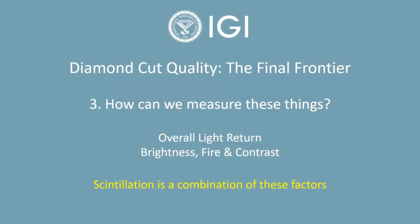Okay, so then how can we measure these things? Well, simply put, scintillation, again, is somewhat personal. It's very environment specific, and it has to do a lot with the way that our brain processes things. So we're going to set scintillation aside. In terms of overall light return, brightness, fire, and contrast, I'm going to talk about structured light environments.